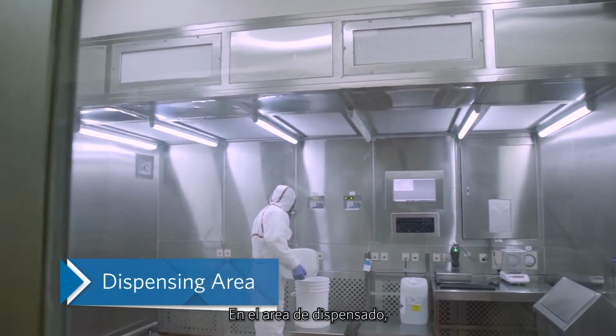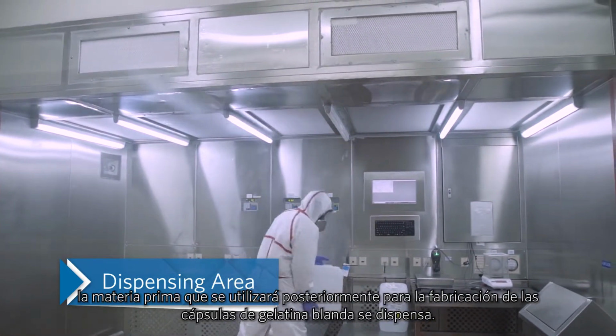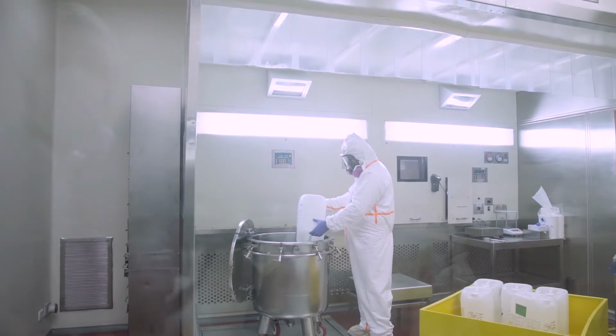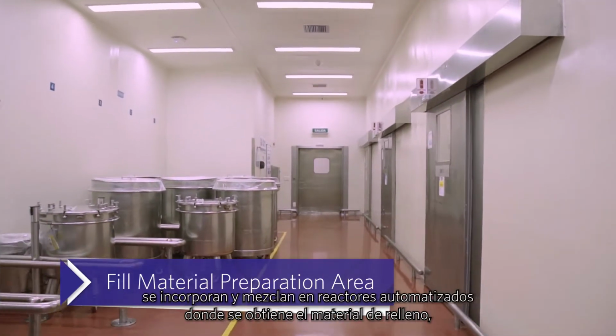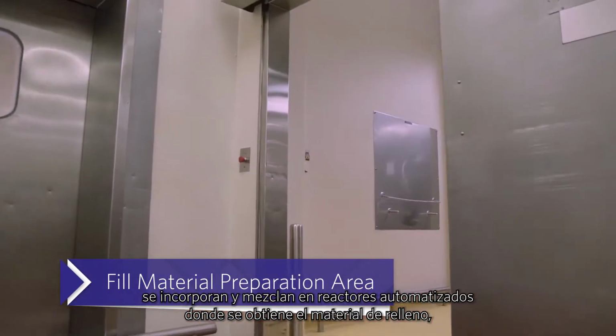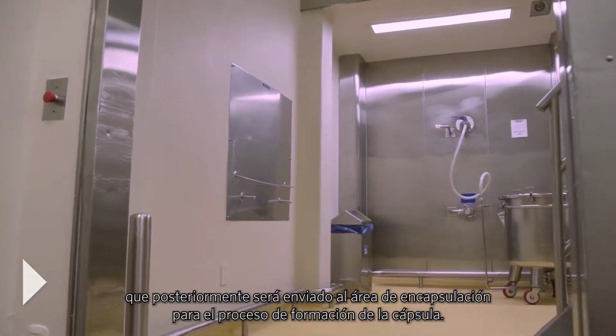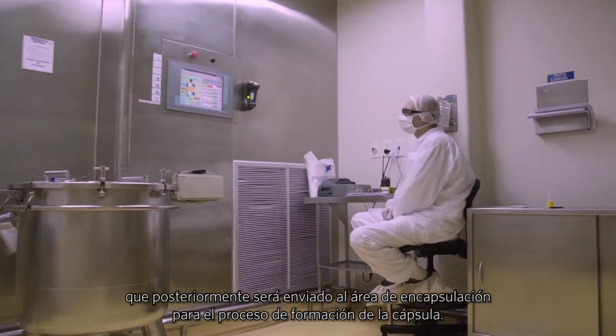In the dispensing area, all the raw materials used in the manufacturing of softgel capsules are dispensed. In the fill prep area, dispensed raw materials are incorporated and mixed in automatized reactors, producing the fill material which will later be sent to the encapsulation area for the softgel capsule production process.